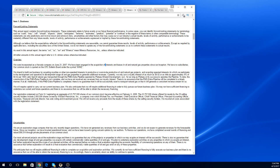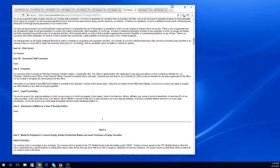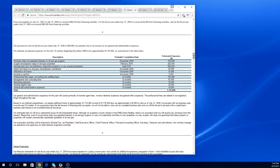It says, we intend to build our business by acquiring royalties and other non-operated interests in productive or soon-to-be productive oil and natural gas projects. So as you guys see, this is a mining company. This is one of the signs to spot. It's just some guy coming in. They don't even focus on this. You go look at their assets and liabilities. They're trying to buy oil interests for 100 grand, acquire gas properties for 420,000, develop preliminary exploration programs for 900 grand. Like, this isn't a drink company.